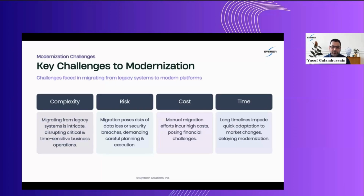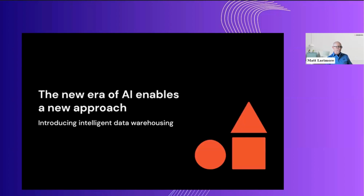So before we address the first question about mitigating challenges, let's hear from Matt about Databricks and how Databricks is best suited for the needs of a modern enterprise. Take it away, Matt. Got it. Thank you. Let me go to the next slide.